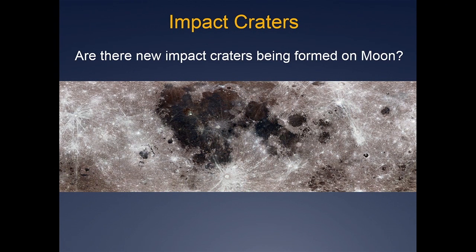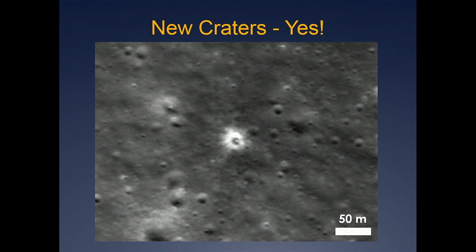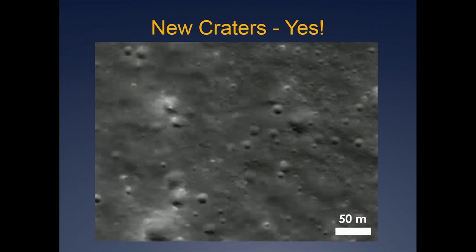And what we do to really answer that question is to look at these very high resolution images. We know, in fact, from Earth-based observations, there have been flashes, literally flashes, that we assume are connected to the formation of a new impact crater. But we didn't really have the means to determine how many of those and how big they were until LROC. And the answer to the question is yes, the moon is still being bombarded. It is still being hit by some reasonable size objects.